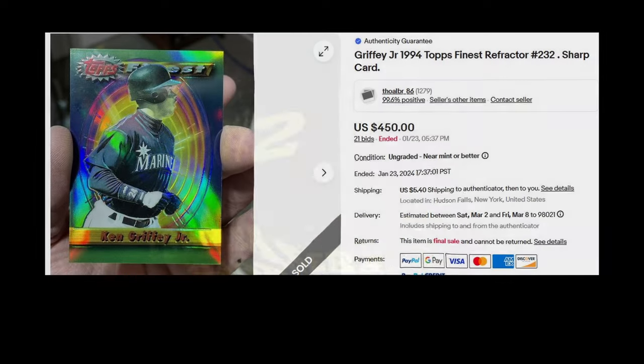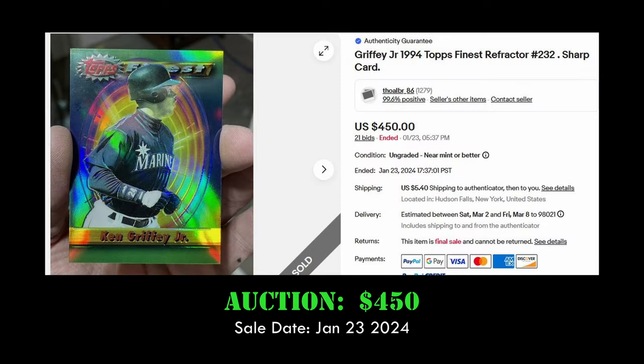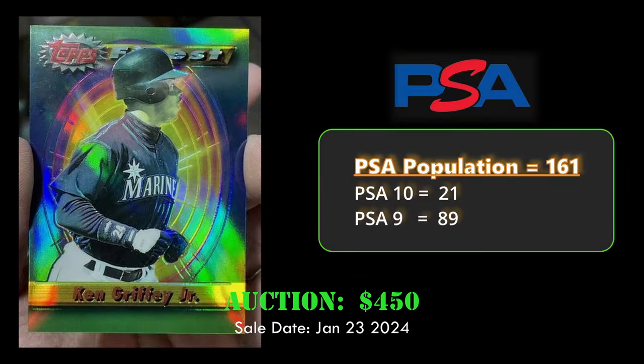Coming in at number 2, we have a 1994 Topps Finest Ken Griffey Jr. Refractor, ungraded, selling at auction for $450 on January 23rd, 2024. This card has a PSA population of 161 with 21 PSA 10s. Refractors were inserted at a ratio of 1 per every 9 packs in 1994 Finest.